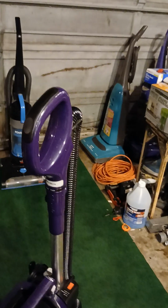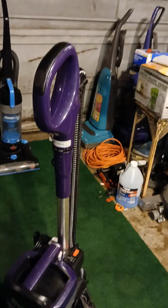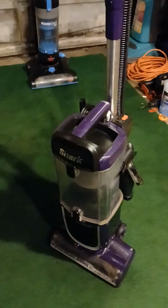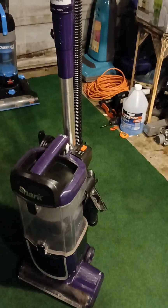Alright, so welcome to Storytime Part 2. This is the Youngsters Comeback Edition of Vacuum Saved. And this is my beautiful Shark Navigator Deluxe. Now, this is really a baby shark. This thing is less than a year old, and somebody completely salvaged it, essentially.